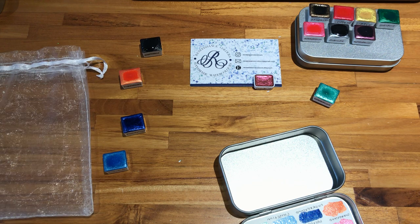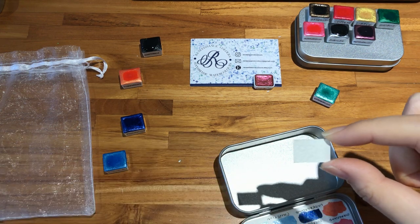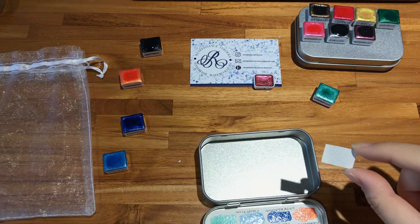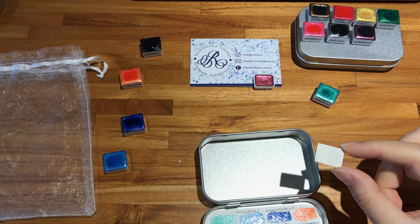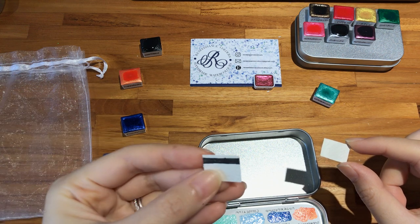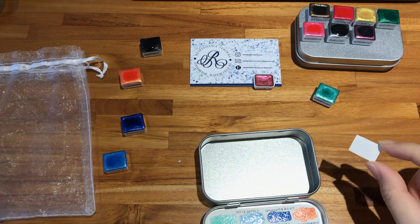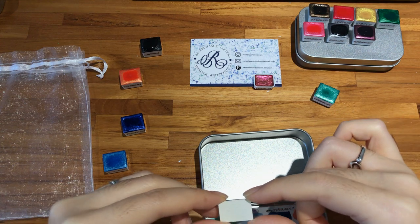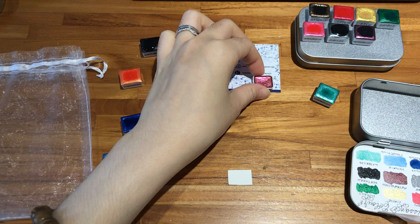Let me grab a small piece of paper. We're going to do it right here. I'm making the proper little swatches to put in my tin. So this is a leftover, the size isn't right. But I will redo it later on. So it's all cool.